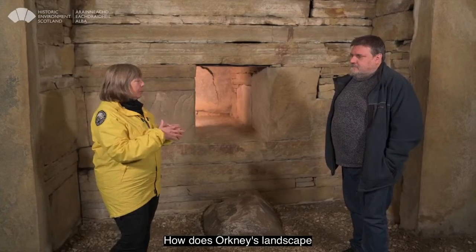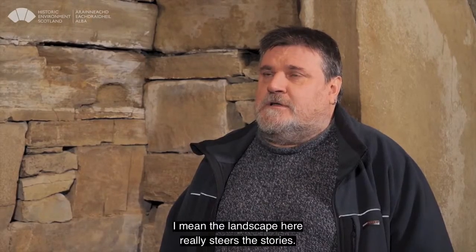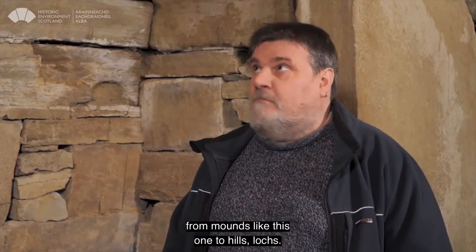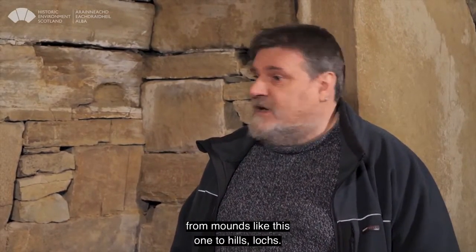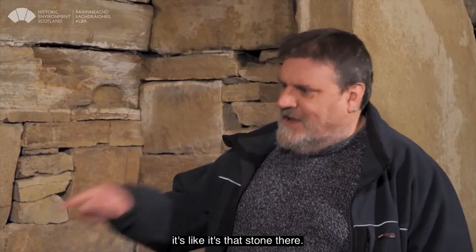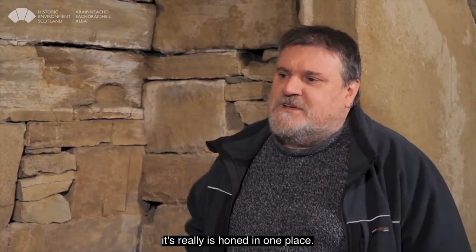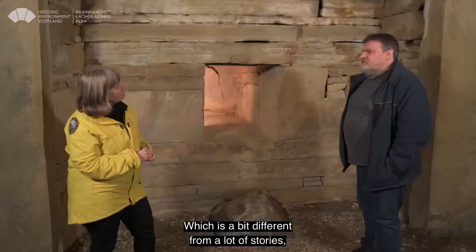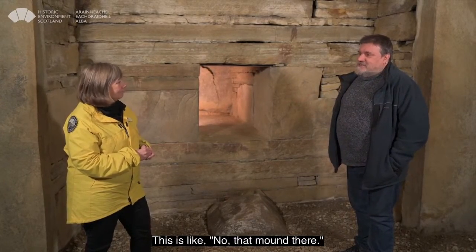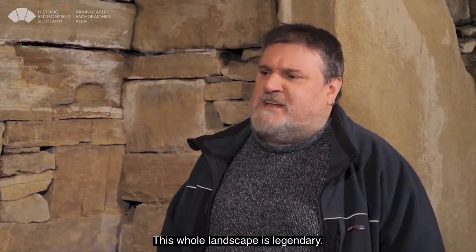How does Orkney's landscape lend itself to storytelling? Oh, it's perfect. The landscape here really steers the stories. You have stories about everything from mounds, like this one, to hills and lochs, but they're very site specific. It's that stone there. No, not that one, that one. It's really honed in on one place, which is different from a lot of stories, which go, a long time ago in a forest. What forest? Well, any forest. This is, no, that mound there. So this whole landscape is legendary.